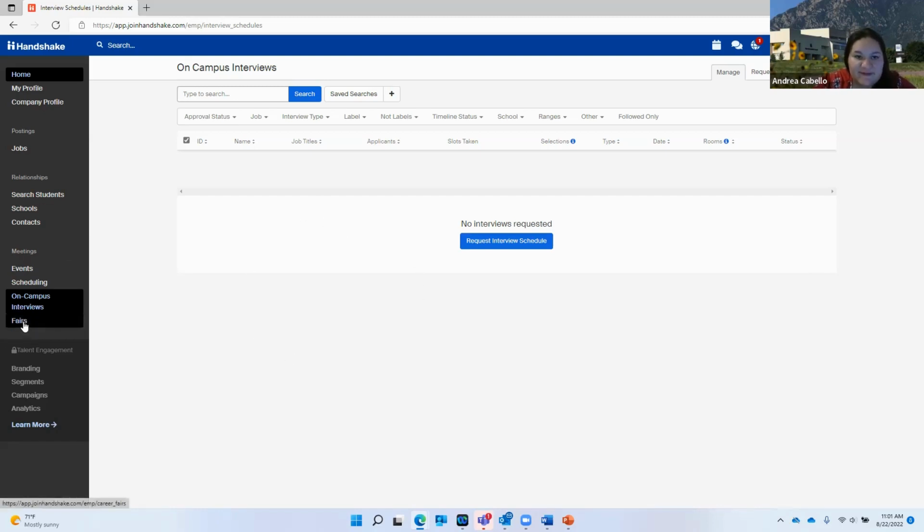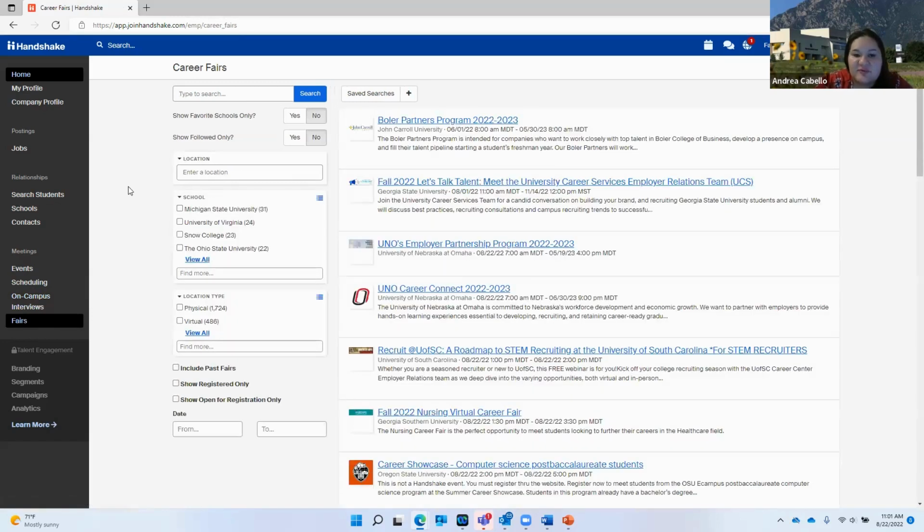And then at the bottom, we have the fair section. And so I would also recommend skipping this section as well, only because it's mainly for our external employers. They can register for events for other colleges, any career fairs that they have going on. They could register right through Handshake. I will be posting our on-campus supervisor career fair in here, which you could register for through Handshake, but I'll send more information on that a little bit later. But that is that section. All right.